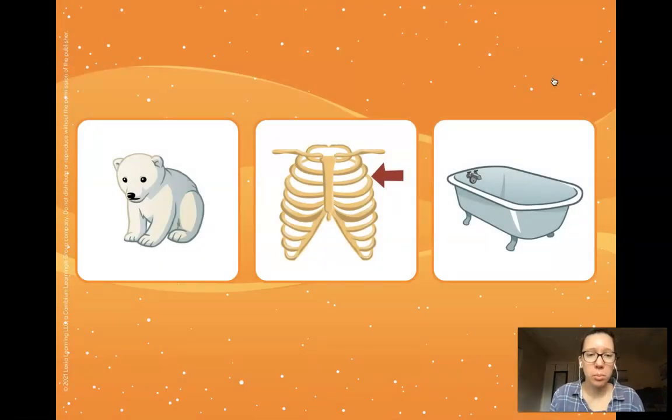So let's take a look at these three words. We have cub, rib, and tub. The last sound in all of these words is B. I know that because I can listen all the way through the word, right? Cub, rib, tub. Or if it's easier, I can listen to each individual sound. B. The last sound I just said was B. B. The last sound I said was B. And B. The last sound again was B.